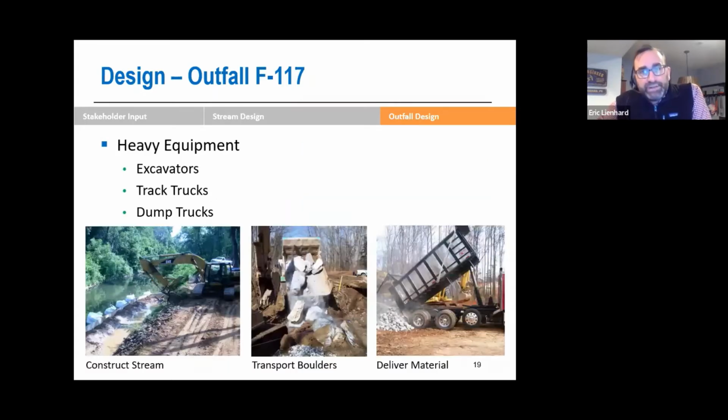So what kind of equipment would be needed for not just F117, but all the other asset protection areas that we're going to be talking about? So we need excavators, track trucks, dump trucks. These rocks are big, 2.2 ton rocks. And we also have to be able to move those rocks. So we've got equipment that can pick up a rock. They've got like a little finger to it. So it's like a claw to pick up that rock and safely place it where we want it to be. So these are the types of equipment that we would be seeing for both the asset protection and outfall work.